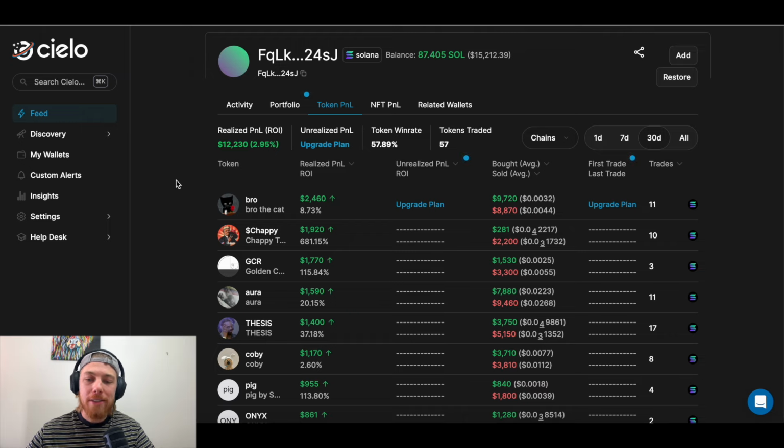And ultimately guys, I do keep track of all of my trades, okay? Whether they're longer term, whether they're medium term, whether they're futures and leverage, or obviously this is my hot wallet where I made over 12 grand in the past month. I do like to keep track of my statistics, my win rate, and those sorts of things.